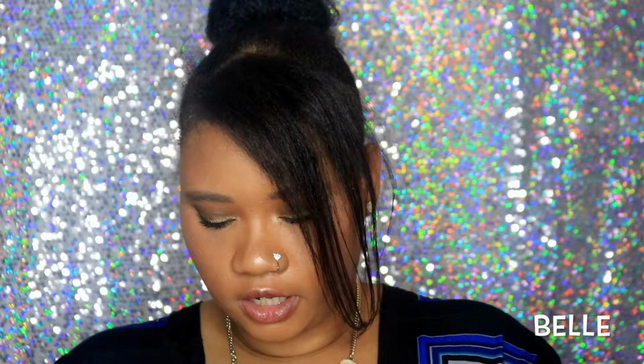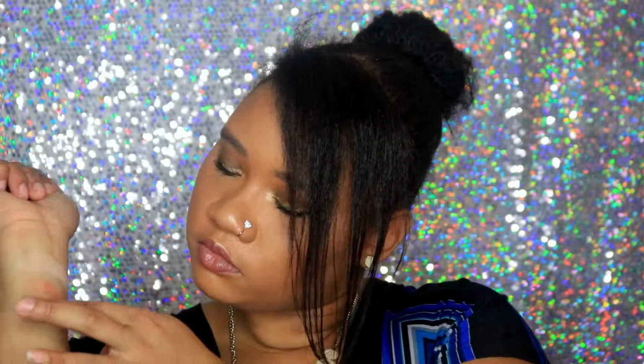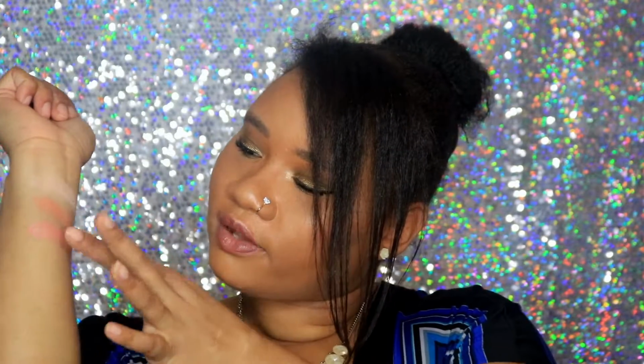Okay. The next color is called Belle, and this is more like a peachy coral kind of color, and these are matte colors as well. You really have to press to get the pigmentation to show up, but I am not a good swatcher, guys. The next color is a shimmer, and this is called Squad. And again, this is still in the peachy coral. It's very flaky. So let's swatch it.